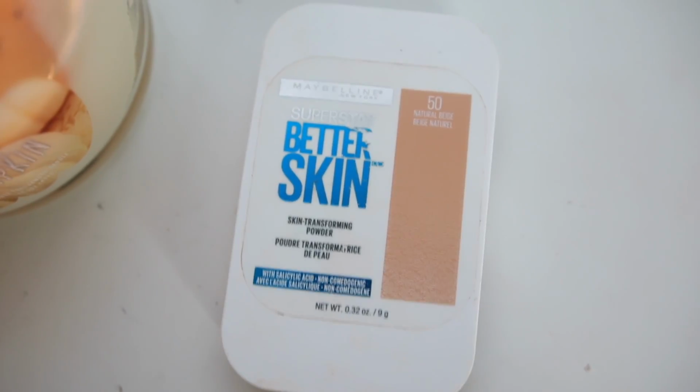And then the Maybelline Better Skin SuperStay Better Skin. This is the skin transforming powder. It's basically a powder foundation. This one has salicylic acid in it, so it will help with blemishes and help prevent breakouts and things like that. I love the packaging of this one. It's a little rectangle and then it opens up, and it has, my mirror is extremely dirty, do not judge me, but it has a big mirror right here, so it's great for your purse or great for travel.